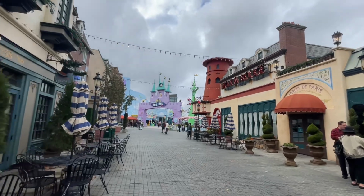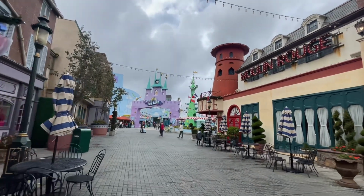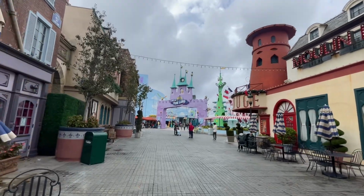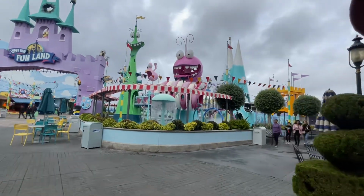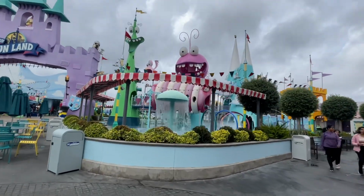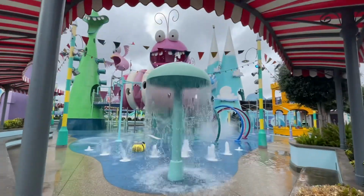I love this weather right now. There's absolutely no one in the park, and it's cool, and the sun's not out, and I love when the sun's not out. Now I have a question for all of you guys. Are you brave enough to go in Super Silly Funland in this weather?